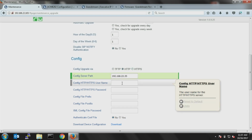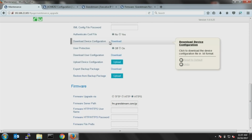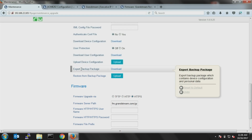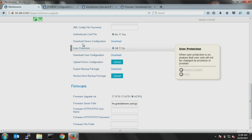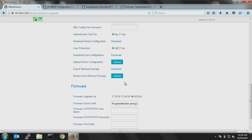If you have the file, for example, configured with a username and password so that you can protect the file on the server, just make sure you include the username and password. You can actually download the device configuration. You can also download the user configuration, or you can actually export the backup package. The backup actually includes all the information. For example, if you are using auto recording on the phone, when you do the backups, it actually uploads the recording, the call history, and all the information that's in the phone. When you do the download device configuration, you're only uploading or downloading the configuration of the phone.